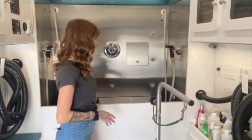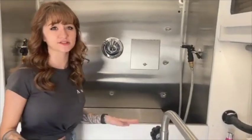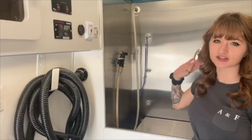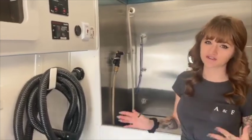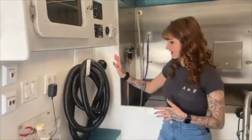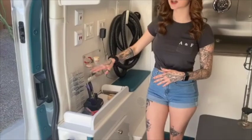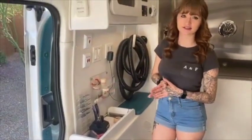We do all the washing here. I have a couple vents because I know it gets pretty warm in Arizona, so it helps us all stay really cool. And then I have a super sudsor that is really good. Gets a lot of shampoo and water on the dog at the same time. Makes bathing super efficient. I have a vacuum here, my trash, all of my grooming tools. So my shears are up here, my blades, my nail clippers, and all that good stuff.